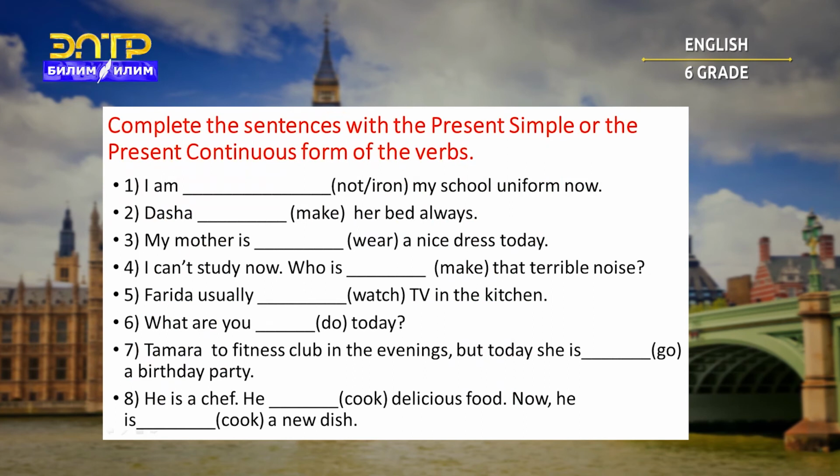Now students, let's practice. Your task is to complete the sentences with the present simple or present continuous form of the verbs. You have 40 seconds.